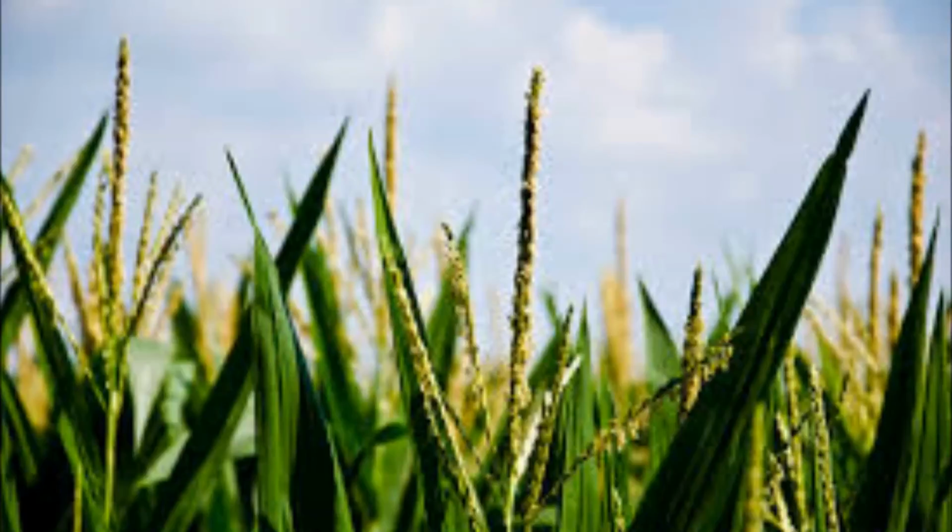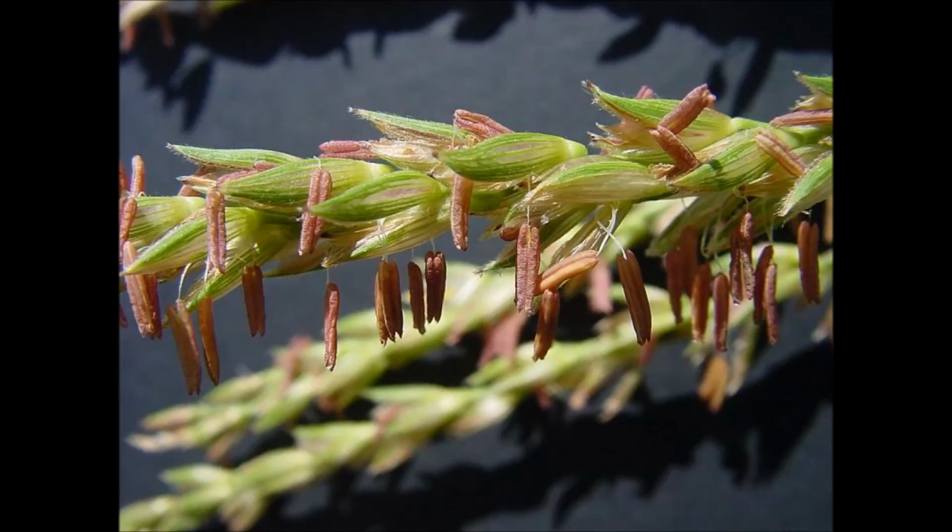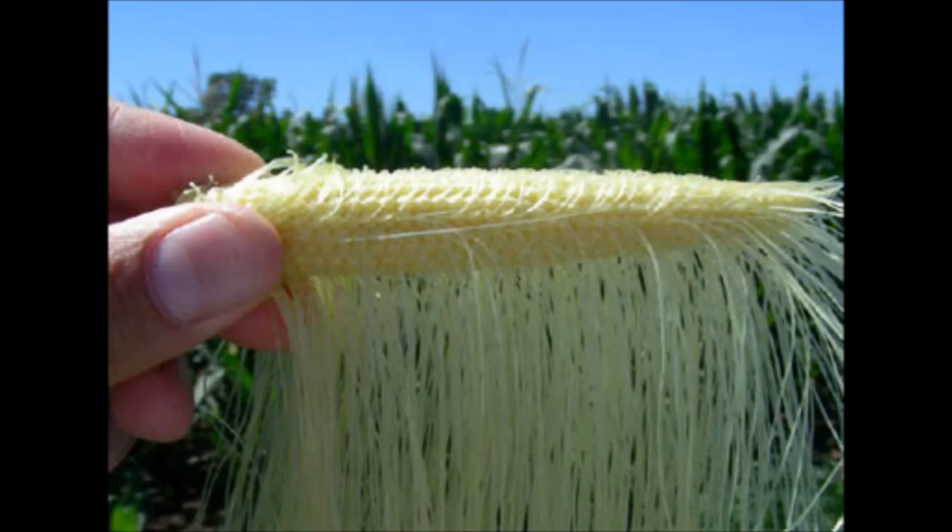And finally on corn, it looks like we're definitely headed into a very warm week this week. We're going to see how some areas have been able to catch some showers over the past week. Other areas have remained pretty dry. So with the heat, what we could start to really see is some kernel abortion on the tips of the ears.